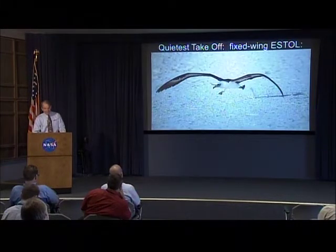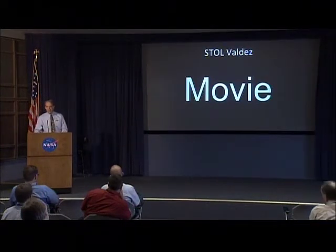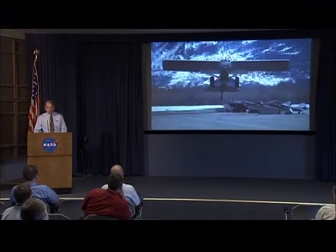Now, eSTOL is the other technology, and this is a real challenge. Taking off quietly, like this bird does, can be done, and we're going to need to do it with high efficiency and low power. I'm going to show you a movie of the spectacular short takeoff and landing competition at the Valdez competition in Alaska.